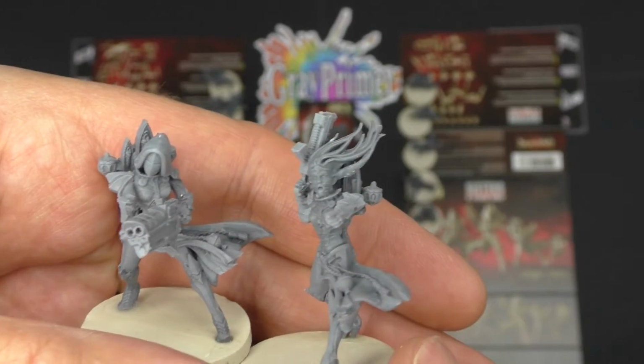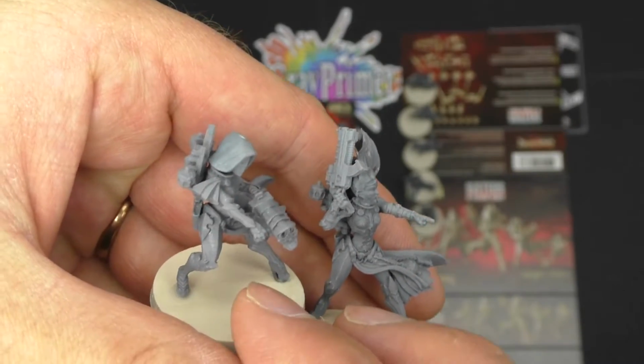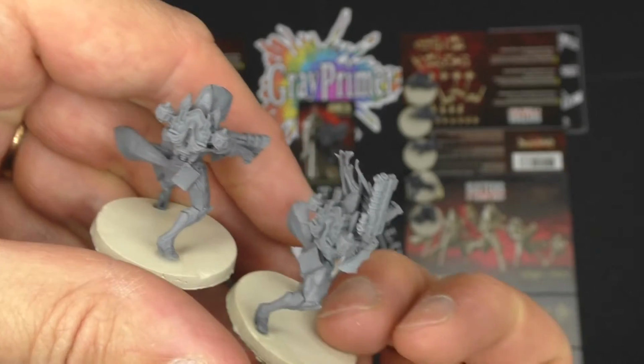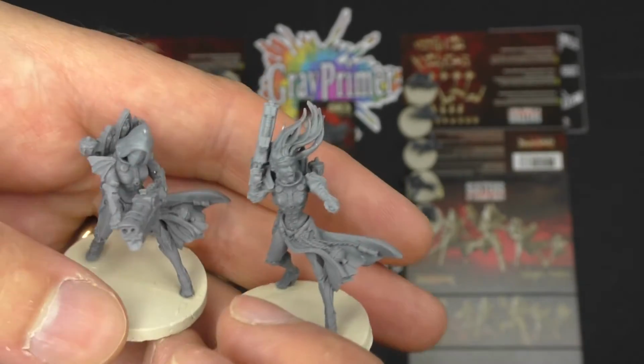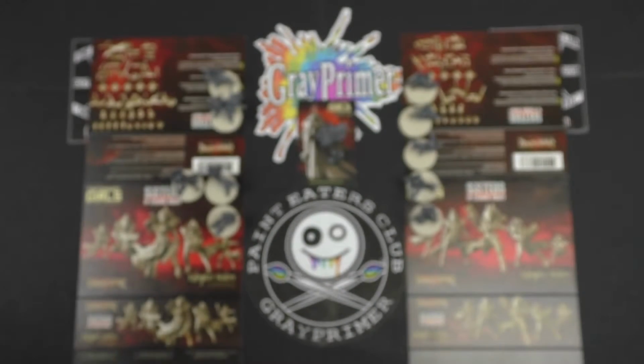Speaking of heads, these are both from Sisters of Talarium, as far as I remember, from Shield Wolf Miniatures. So I stole from another set just to give these a little bit more variety and a little bit more visual interest.